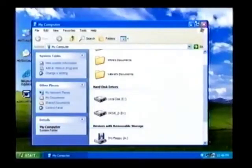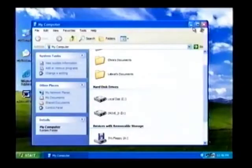Now this on the far left here is the minimize button. When you click that, the window disappears. Oh my gosh, it's gone! No, of course not. It's down here. It's minimized down to the taskbar where we left it. Very good. That's right.